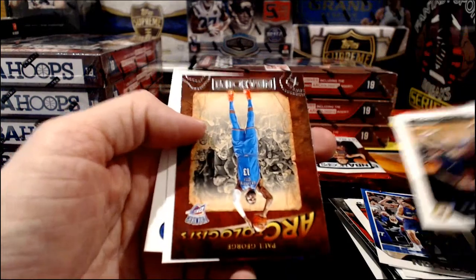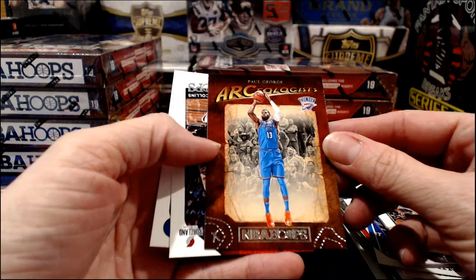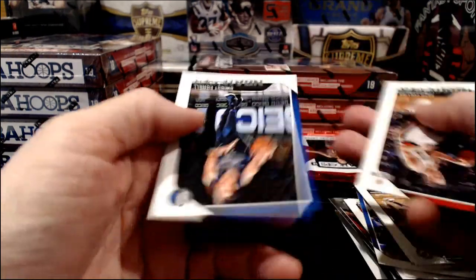Oh, it's 4-1 now. Raylan's joined in the party, and somebody must have just scored. She says it's 4-1. Archaeologists for the Oklahoma City Thunder.